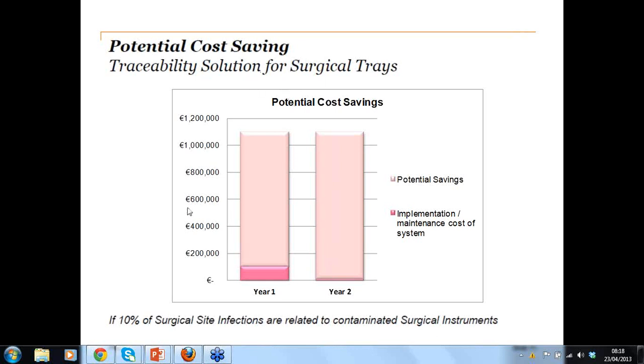So I'd like to just finish up and say that we would love to see everyone else consider this solution and maybe spread the word more about GS1 standards. So thank you.